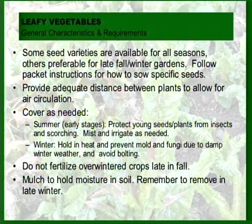In the early stages, you want to make sure that you have an adequate amount of misting or water for those young seeds and plants. You want to avoid insect issues and sun scorching.